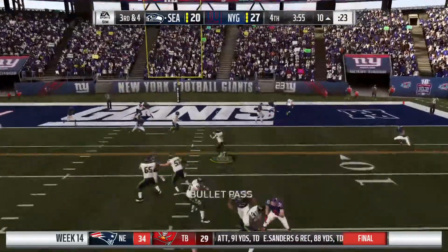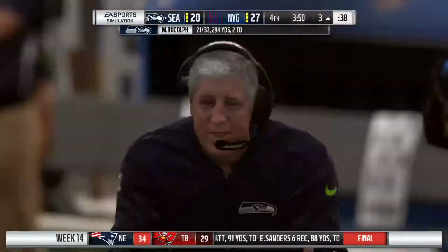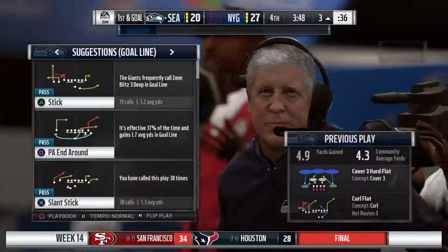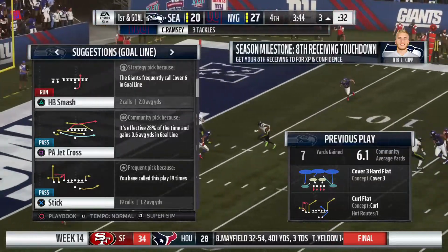Rudolph going to throw again. Drops this off to Kamara out of the backfield. And he will have the first down before he's brought down at the 3. They're able to convert on third down, and that sets up a first and goal.